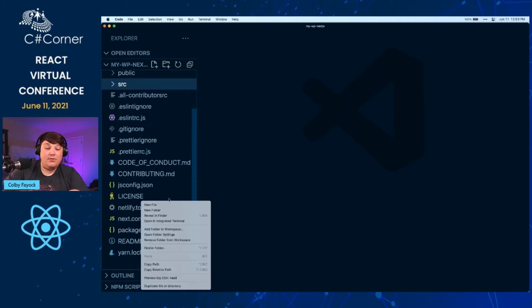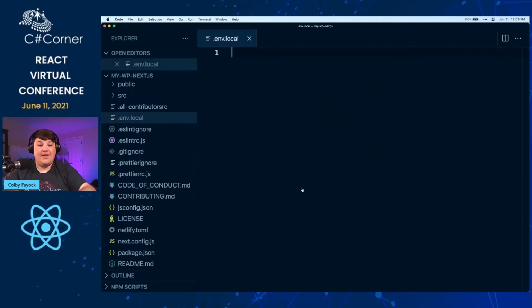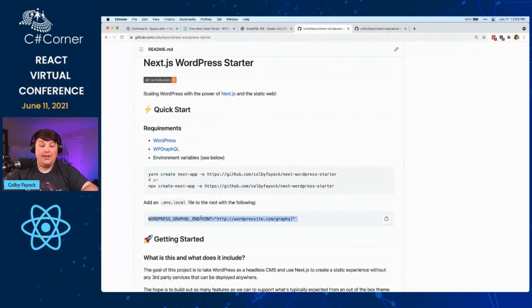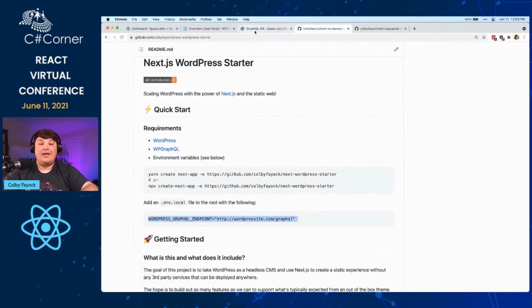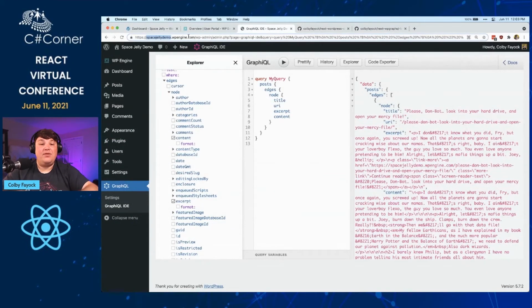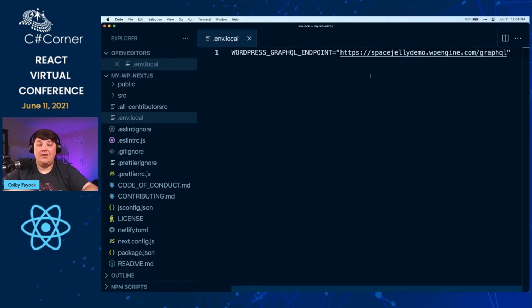But what we can do is add that .env.local file. And let me grab that snippet from the starter page, where all we need to do is insert this WordPress GraphQL endpoint. And back on my actual WordPress site, I grab this host from the front, because this is where I'm currently serving my website from. By default, WPGraphQL will make the /graphql endpoint available to query all your GraphQL data. Let me make this HTTPS. So now I have my configuration set up. That's all I needed to do.